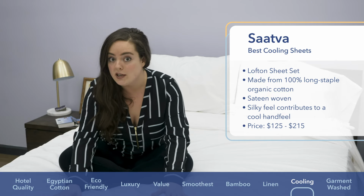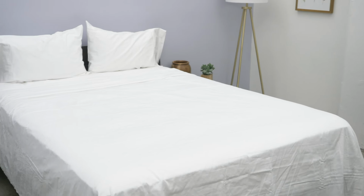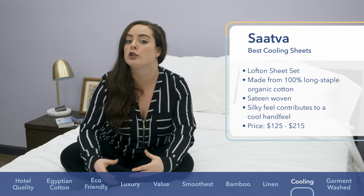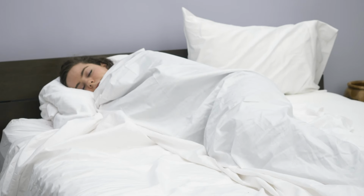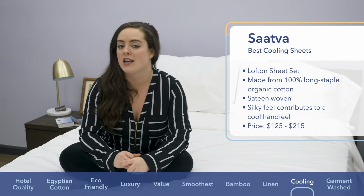So I love sateen bedding because it offers this really silky feel, and these sheets are no exception. They offer a really pretty luster that is characteristic of sateen, but they're also very light and breathable, and they might even be the lightest sateen woven sheets I've ever tested. So if you love the silky feel of sateen, but you need help keeping cool throughout the night, I would definitely recommend these. And price ranges from about $125 to $215, depending on the size you choose.